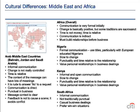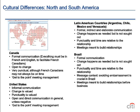When we go to North and South America, on the bottom left, you see some of the cultural norms or differences between the United States and Latin America and Brazil. Very informal communication in the United States, change is valued, punctuality is valued, it's important to be on time, get to the point meeting management. If you look at our Latin America countries and Brazil, almost the opposite. Very formal, elaborate communication, change happens as it's needed, but it's not sought out. Punctuality and time are relative to the relationship. And meetings are meant to build relationships before we do business. Next slide, please.